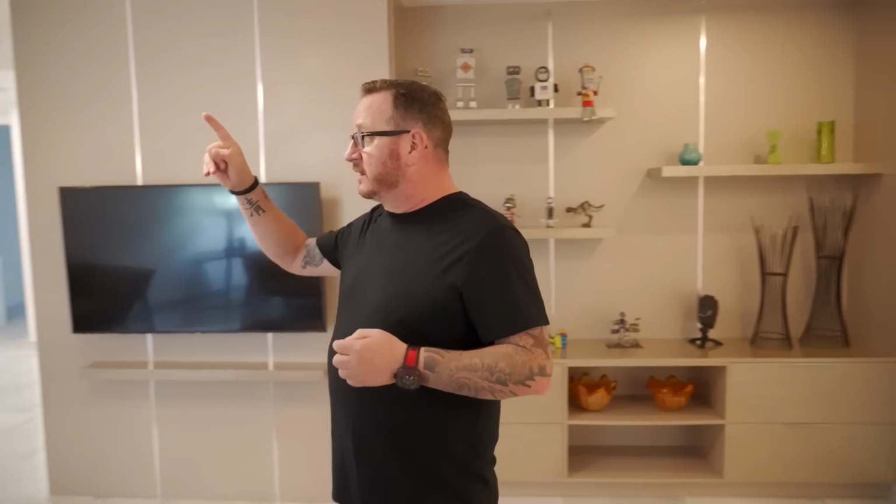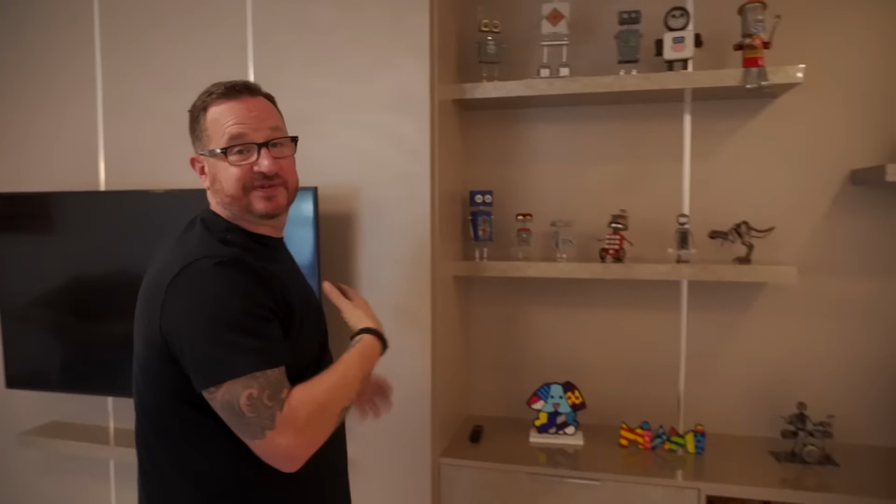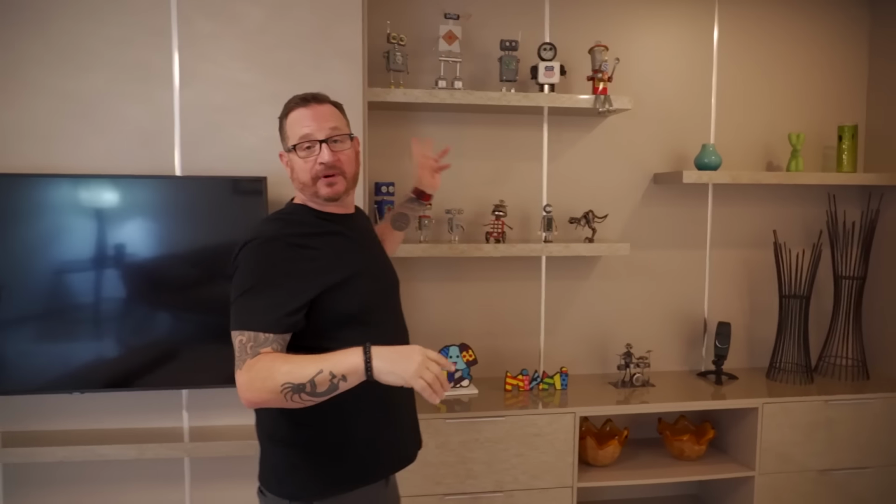So I have Sean Flores, I have Alex Monopoly pieces. These pieces are one of a kind, so they're very important to me. I also have my great collection of miniature robots, which is very important to me too. They may not be worth millions of dollars, but they're important to me.